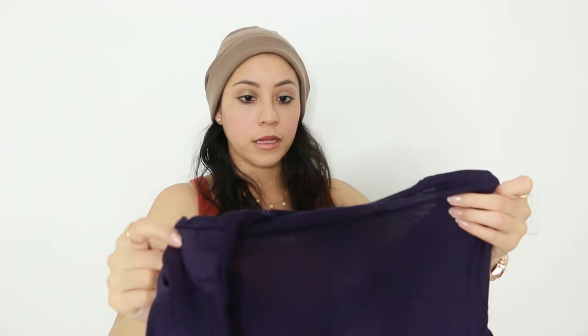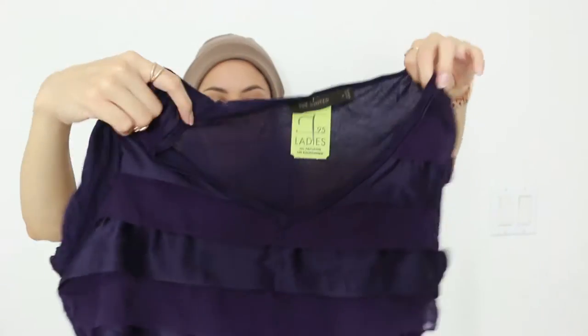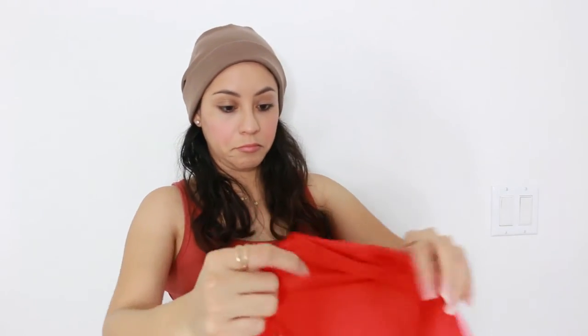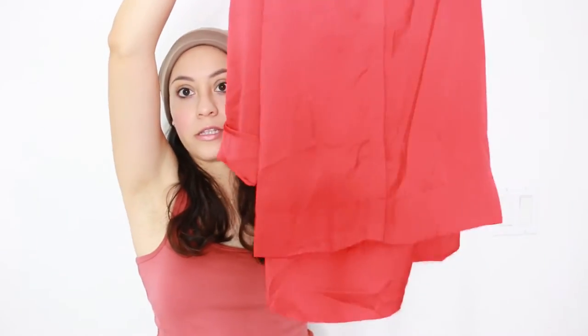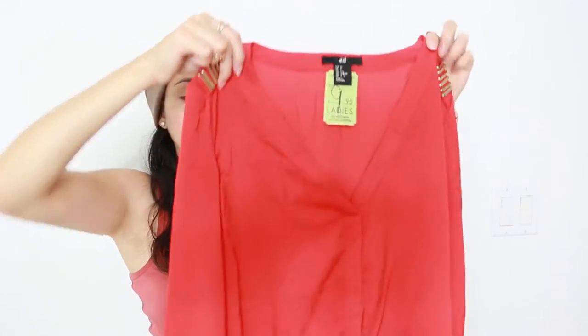First top, the Limited, size small, and I see a lot of layers going on here, so I don't know about this one. I'm not sure. Red, H&M. This looks nice. This is something I would wear. I like the detail here on top and it's loose. Yeah, this is something I could wear with leggings and heels and this would look really cute.